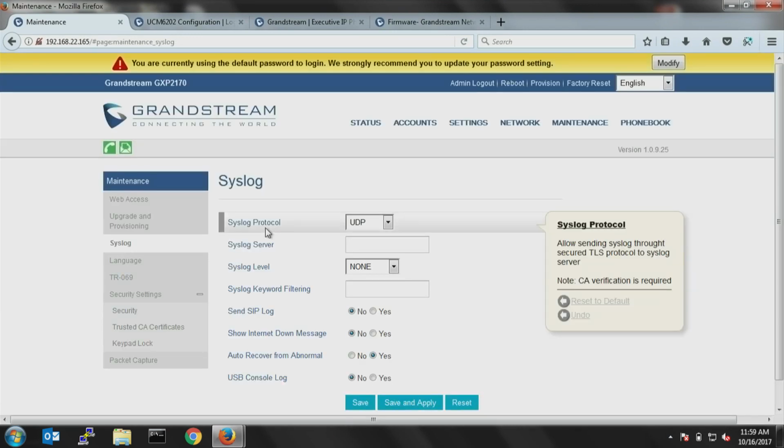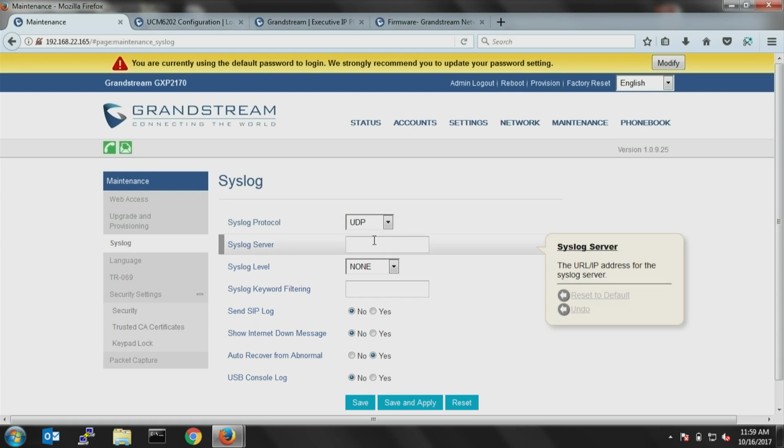The phones support syslog in case you're doing some troubleshooting that is not related to SIP traffic, for example. It's always useful to have a syslog. If you call, for example, the technical support of Grandstream, we might ask you to provide us with syslog from the phone. It's very simple. If you have a syslog server, that's good.